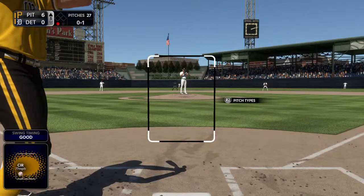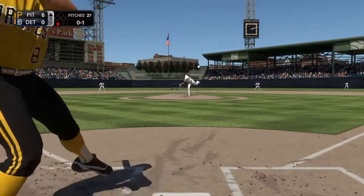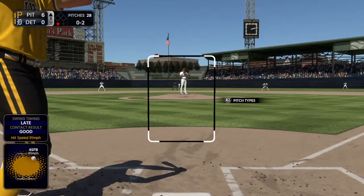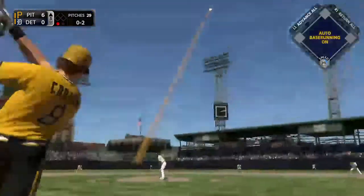0-1 the count. Into the windup, here comes the 0-1. Lifted in the air toward the line and right, but this is going to wind up a foul ball. Little guessing game going on right now. Being late on that fastball after the change, he had to.